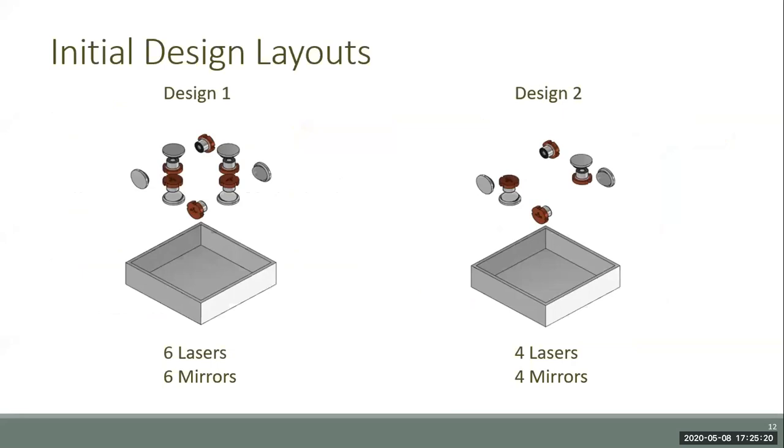So initially, we wanted 6 lasers and 6 mirrors to achieve 3 degrees of freedom, roll, pitch, and yaw. But there were too many interferences with this model. So then we developed the second design, which consisted of 4 lasers and 4 mirrors, requiring to combine orientations. So for example, if the user wanted to achieve pitch, it would require the actuator to combine roll and yaw. So this was a great design because the lasers and mirrors weren't interfering with each other and had a clear path for the photons to leave the system. But this was just a preliminary decision. We still have to find the right lasers and mirrors.